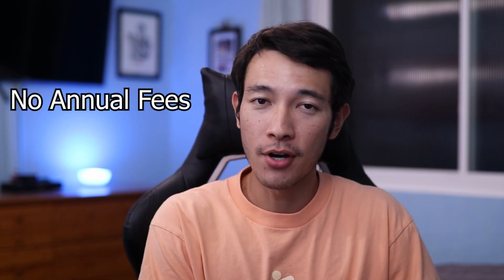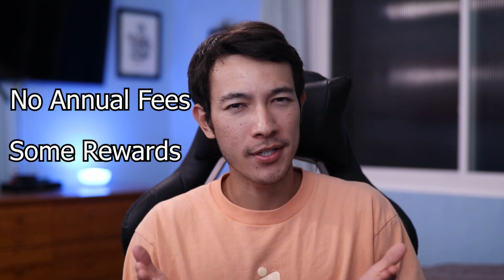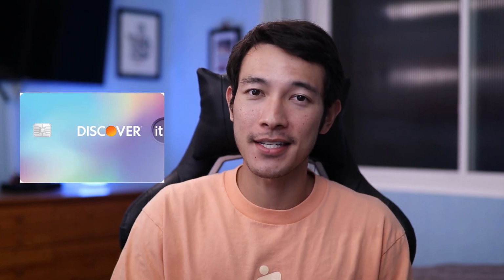Credit cards in this tier usually have no annual fee as well, but you start to get a little bit of rewards such as cash back. Some examples of cards in this tier are the Amex Everyday card, the Amazon Prime card, Chase Freedom Unlimited card, Chase Freedom Flex card, and the Discover It card.